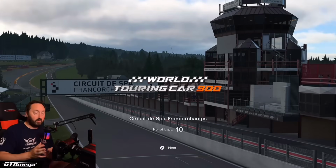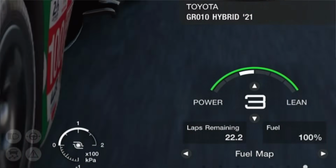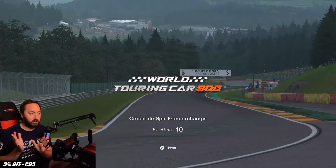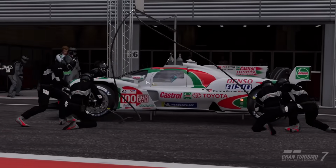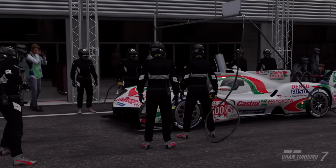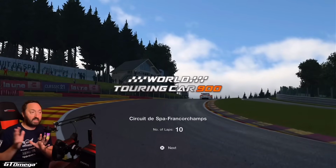The strategy for this race is reasonably simple. Start on fuel map 3 and use fuel map 3 for as much as you can. If it's a completely dry race, you'll get to the end of lap number 5, pit for new racing medium tyres, full tank of fuel, and drive to the end of the race. That is going to be your baseline strategy.